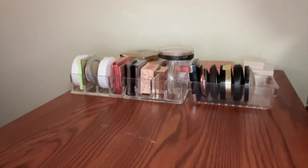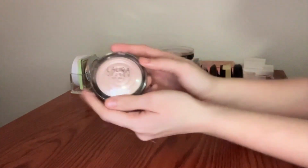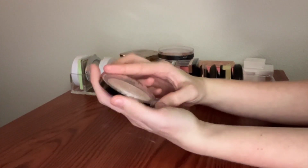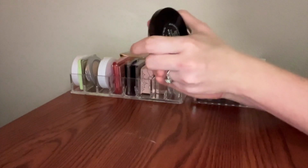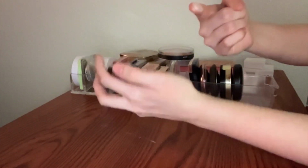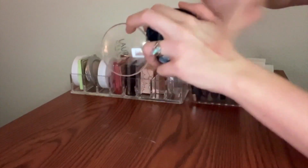Truly. This is from Laura Geller. This came in a BoxyCharm ages and ages ago. It's one of the baked highlighters. This is the shade Pixie Pearl. It's cute. You know, it's a light pink highlighter.